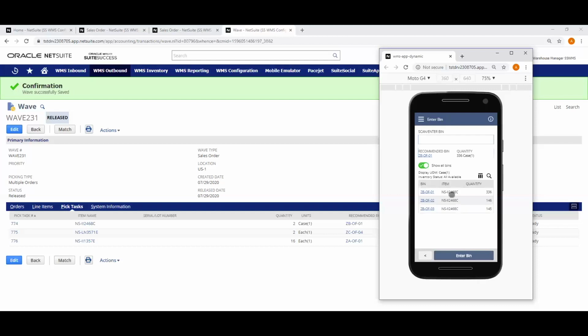You'll see here we are going to provide you other relevant bin locations that have inventory for this item in them. Users can accept against the recommended bin. We will track that detail. Go ahead, scan my bin, scan my item, enter my quantity. And here I'm prompted to either scan to the carton, pallet, tote to which I've already picked, or add a second picking ID here.